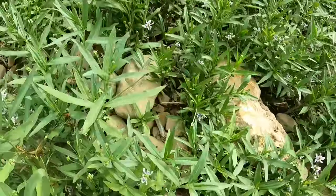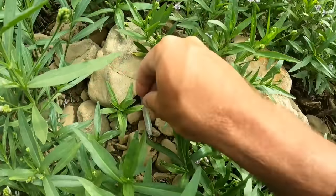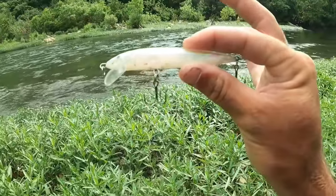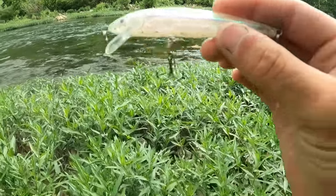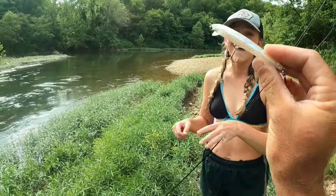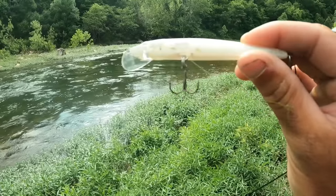Guys, looky here what we just spotted, or what Jay just spotted here in the rocks. We've got ourselves a new little jerk bait, and that guy looks really juicy. I don't think I've ever seen this color before. I don't even know how you spotted that. I think it was that glow, right? Yeah, a little rainbow. But I think that's a Husky Jerk.